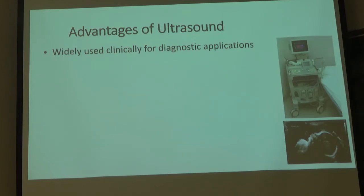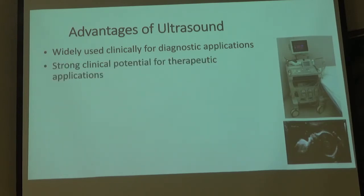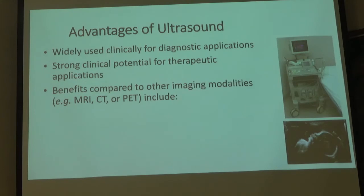It's widely used for diagnostic applications, and when you think of ultrasound, most of you probably think about imaging. It's been around for a while, and it's used for many different diagnostic applications, including fetal ultrasound. I don't know if you see the resemblance, but that's one of my kids there. A while ago, he's now born and much bigger now, but very useful for that type of imaging. There's also strong potential for therapeutic applications. Ultrasound is actually already used and FDA approved for certain therapeutic applications, especially for cancer treatment. People aren't usually as familiar with that, but there's a lot of work going into that.